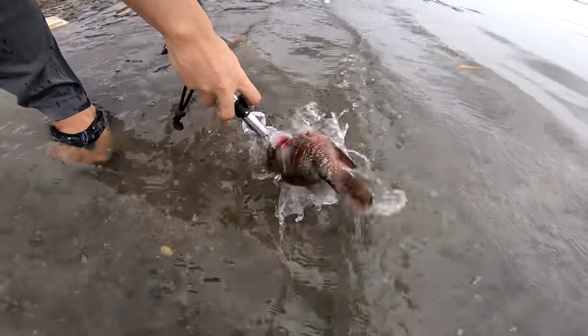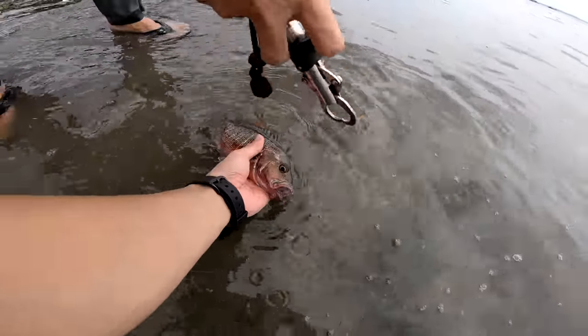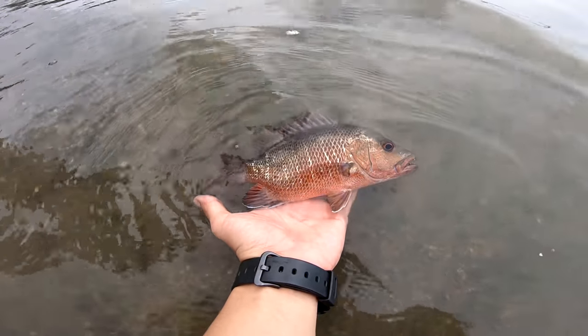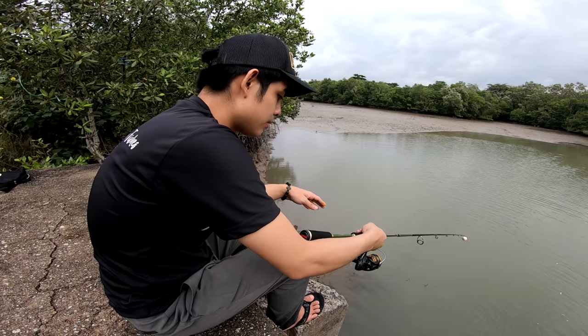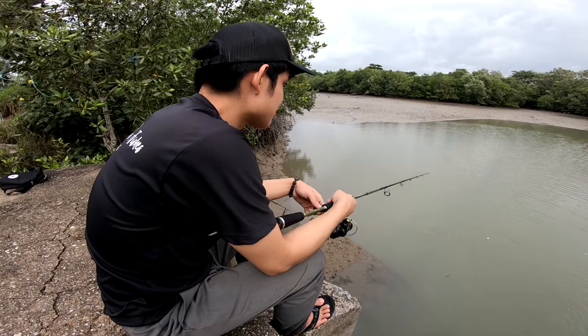Alright! Catch and release of the baby MJ around this area. Oh, look at that, guys. It looks like a red tilapia, but it's not a tilapia. Today, this guy is a legend, guys. He caught an MJ. I haven't caught any MJ in my life. Wow, power. Wow, show off.